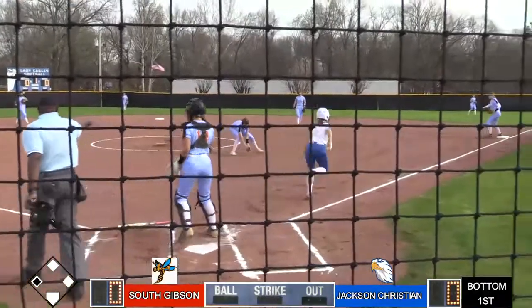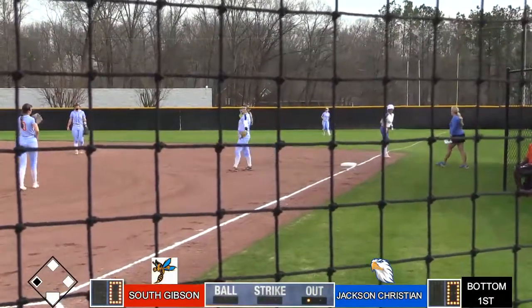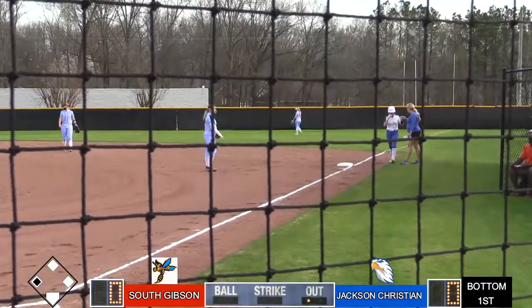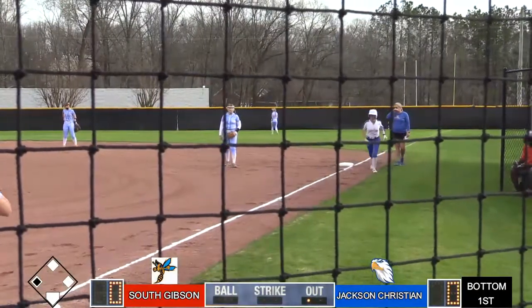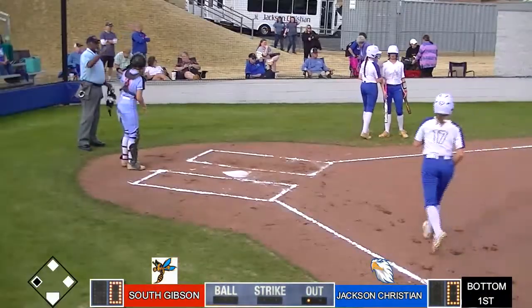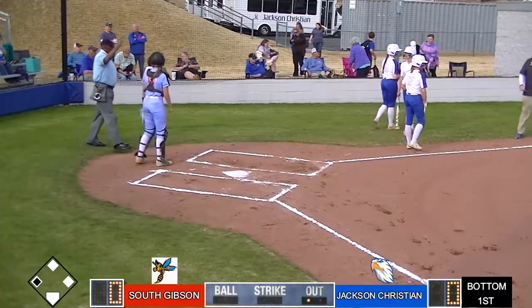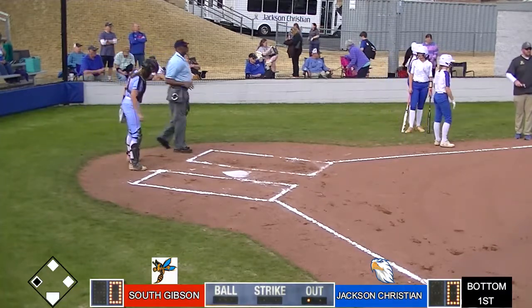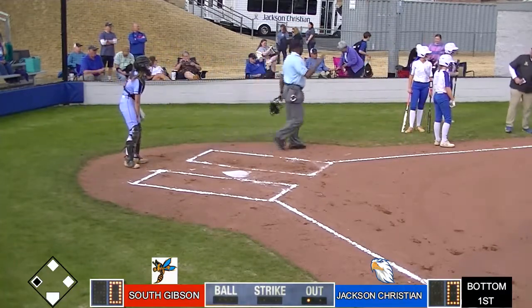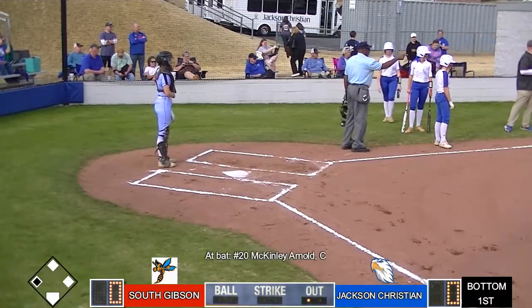And this one is, they say it's a fair ball. Wow. And let's see if there's any type of appeal or anything. Number 20, McKinley Arnold. One out in the inning for the Lady Eagles. As Dean goes down, brings up McKinley Arnold, who wears 20. She is the catcher. She'll be followed by number 19, the pitcher, Maggie Richardson.